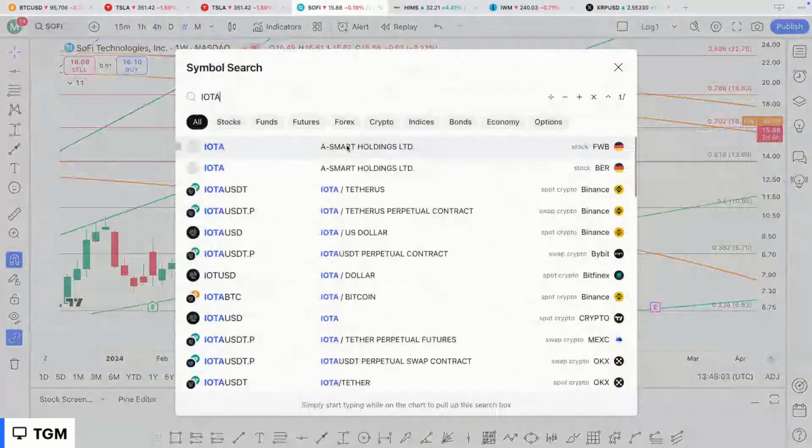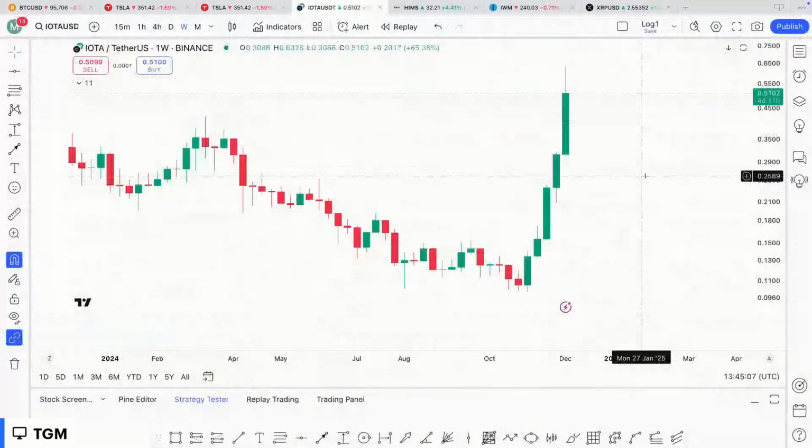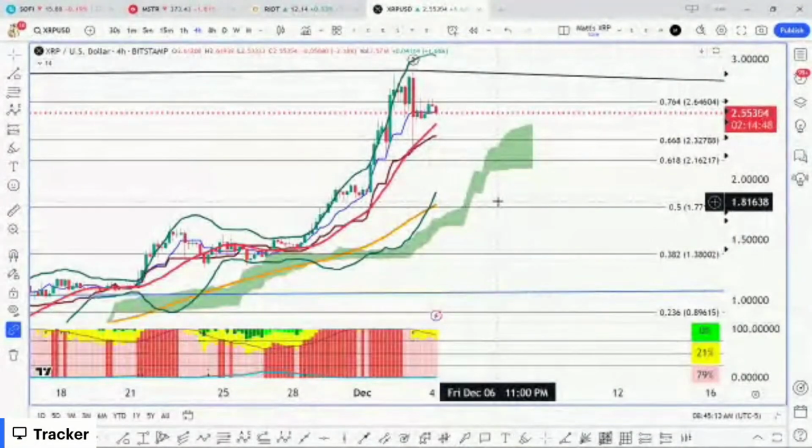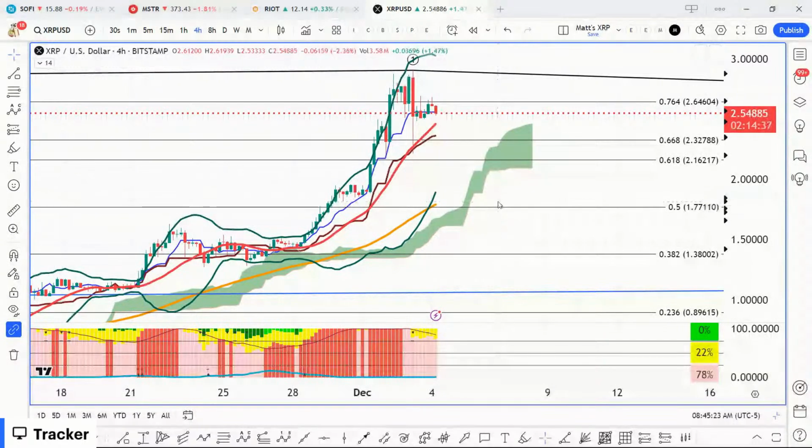One real quick, I'll just say, no need to switch the chart. I just wanted to say that XRP did come right up to that resistance level I was talking about, the 76 point at $2.64. It blew through, but then got back under it, and now it's oscillating right around it. So it's really bullish, and it is hovering around the 4-hour conversion line. It looks like that on your screen too.